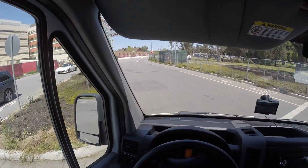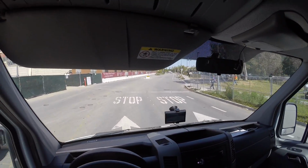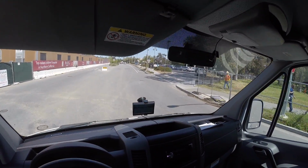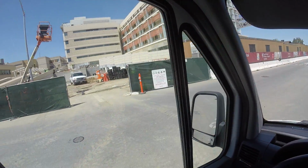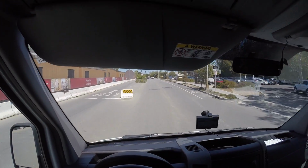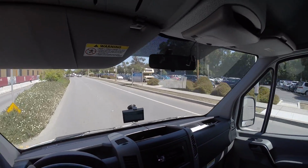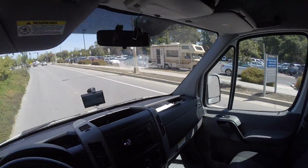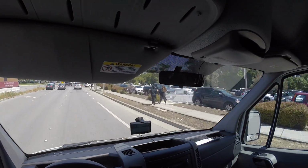Watching somebody park one of these in a tight spot, it's kind of entertaining. Oh man, looks like that's just gonna dump me right out. Oh boy, is that parking? It looks like it. Oh, how do I get in? Welch Road.